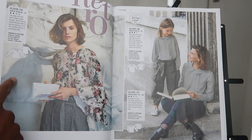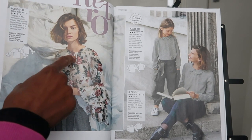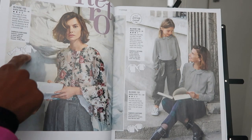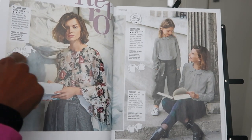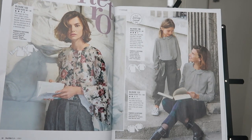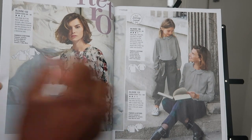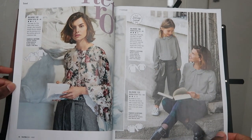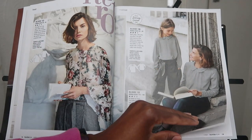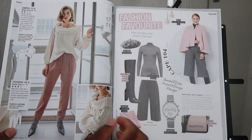It's an easy one too. It has no closures whatsoever apart from these little straps. I think they are what you use to cinch it in. It's also made out of polyester. Then it has a lot of ruffles and frills going on the sleeves, which is not my cup of tea because they'll be everywhere unless you're out and doing things that don't call for you to be quite active with your arms. But this actually looks nice. It's actually the sewing lesson in the magazine. It looks really good. I'm not saying I'll be making it, but it looks interesting.